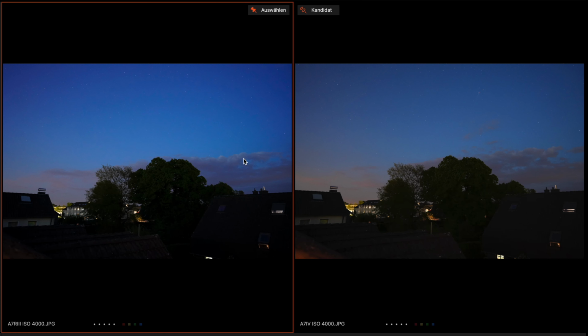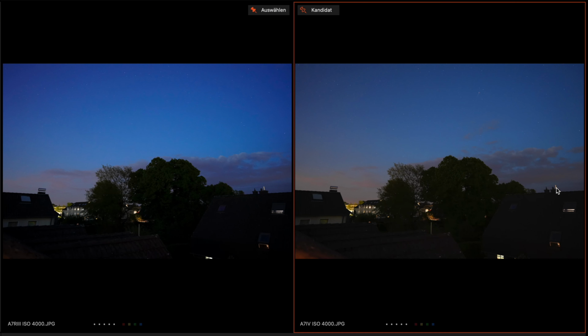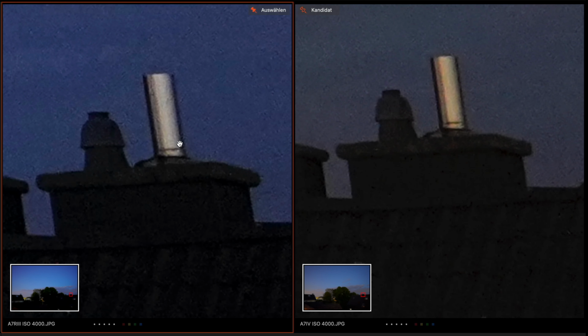And what we see directly is that the Sony A7R III is much brighter than the Sony A7 IV. You can see much more detail at first look. If we go to 100%, you will see that the A7 IV has much more noise in this picture. Look at this chimney here. You see the A7R III, you can see much more detail. I go to 100%. Here you see it better: much more detail and less noise than on the A7 IV.